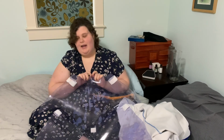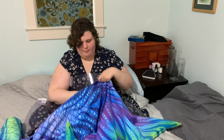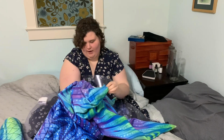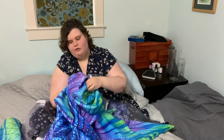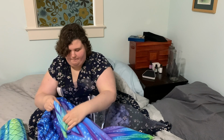Getting this back in the tail skin is super duper easy. You can just match up that end with the end of your vinyl. Pull it straight. Line up that little side fin into the corner of your tail skin. Match that up just like that.